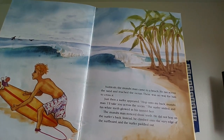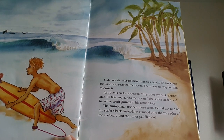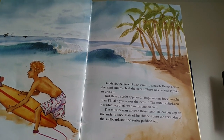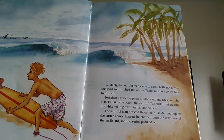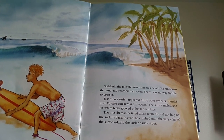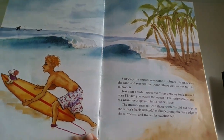Suddenly, the Musubi man came to the beach. He ran across the sand and reached the ocean. There was no way for him to cross it. Just then, a surfer appeared. "Hop on my back, Musubi man. I'll take you across the ocean." The surfer smiled, and his white teeth glowed in his tan face. The Musubi man noticed those teeth. He did not hop on the surfer's back. Instead, he climbed on to the very edge of the surfboard, and the surfer paddled out.